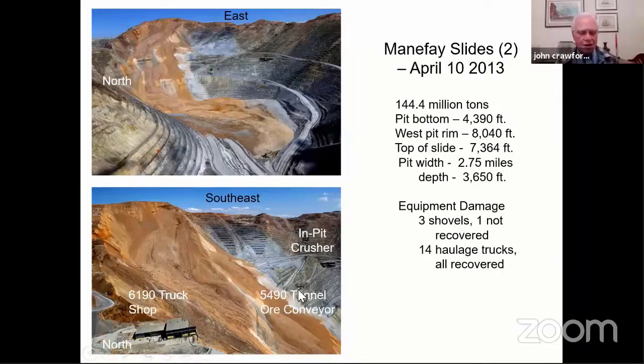Fortunately, the slide didn't get into the in-pit crusher and conveyor system. As you can see, it's a rather short distance in this zone right here. And here was the first generation truck shop that was built at the 6190 yard area to replace the old Yosemite truck shop. And it just broke off right at the edge of the shop.